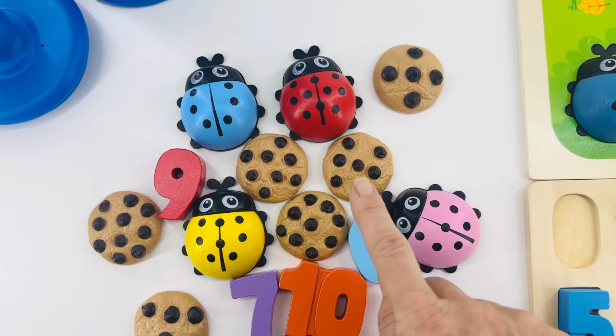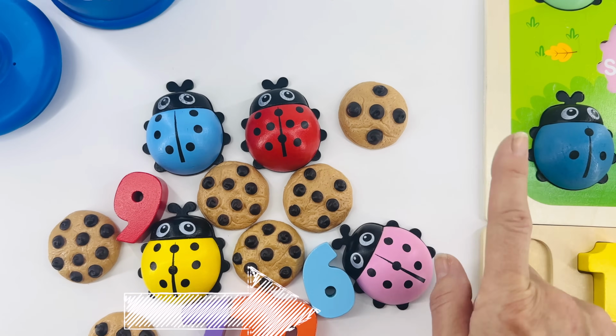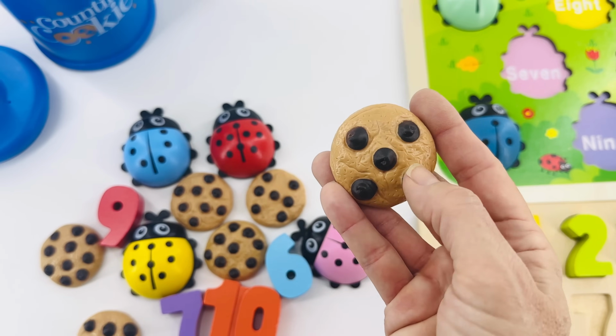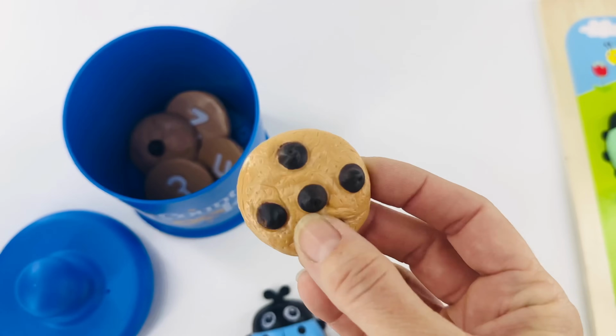I think I see it. Is it this one? No, that looks like too many chocolate chips. Why don't we count this one and see if it's the right one? One, two, three, four, five. Yes, that's the right one, number five. Let's put it in the cookie jar.